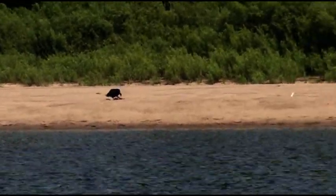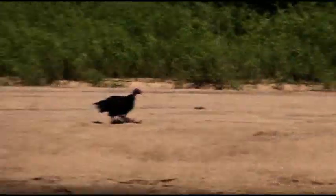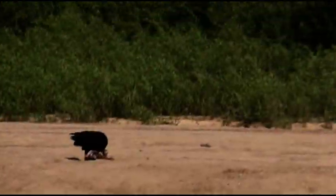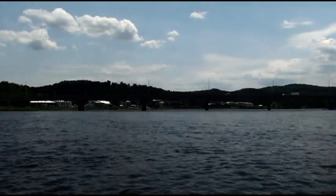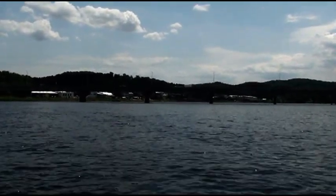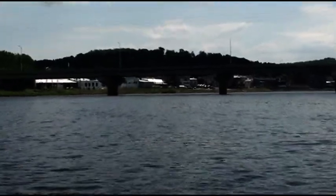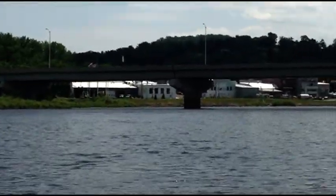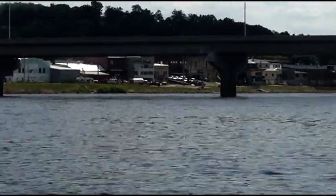We're just outside of Durand here, and I believe we have a turkey vulture over here eating on something on the sandbar. Probably something dead. There he is. Alright, we are now approaching Durand and going to be going underneath the new bridge. And I'm kind of starting to shoot more into where downtown Durand would be.